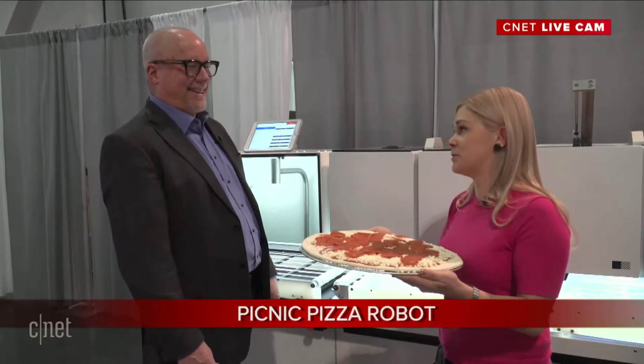How many anchovies can you physically fit onto a pizza with this machine? Because I'm pretty demanding with my anchovies. You know, that question has eluded our R&D process so far, but it's a great question. We have to get to that.